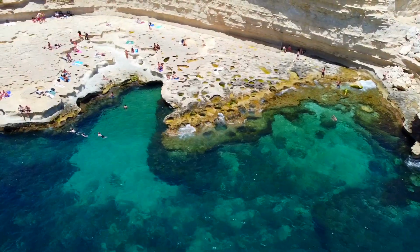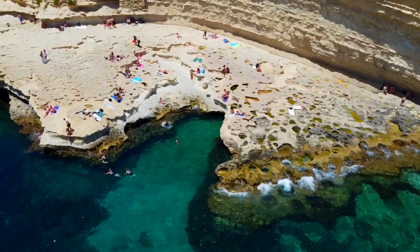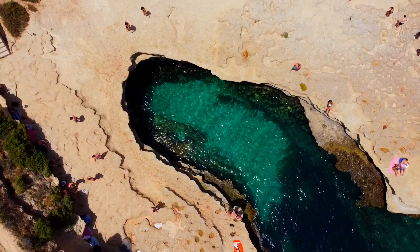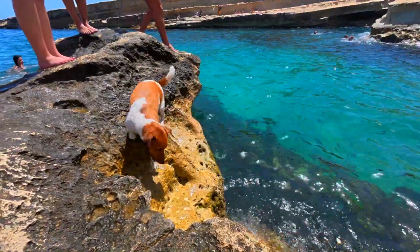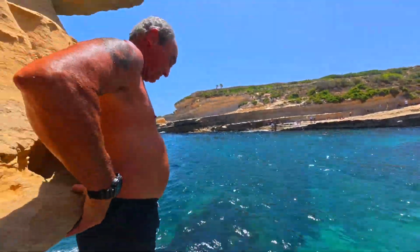So first up is St. Peter's Pool. This natural swimming pool is located on the east side of Malta and is perfectly carved into the rocks. The cliffs are perfect for safe jumps and the water is so clear it looks like a swimming pool. You might even see one of the locals with his Jack Russell doing cliff jumps. So cute!